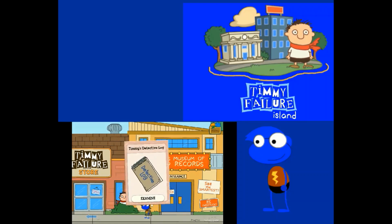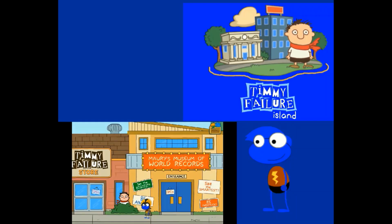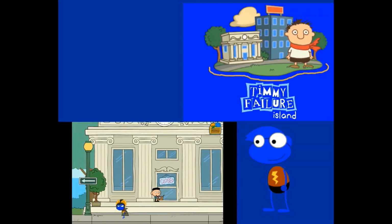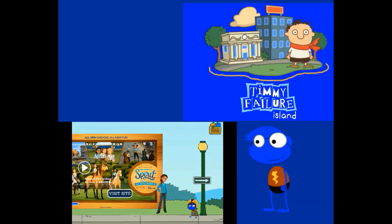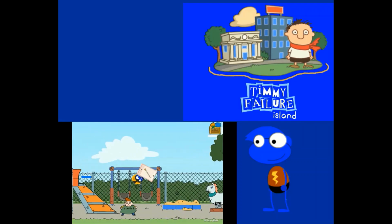The first page shows a description of Timmy's former business partner, a polar bear named Total. Total is inside the Failure house. To get there, run all the way to the left. On the way, you will pass by the playground. Do not forget to grab the pole at the top of the swing set.